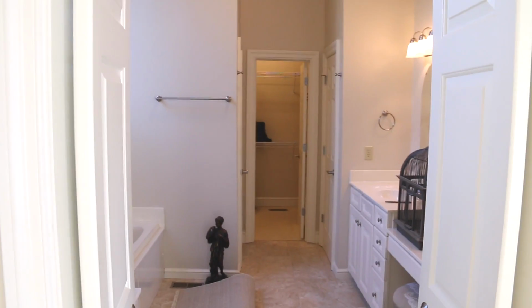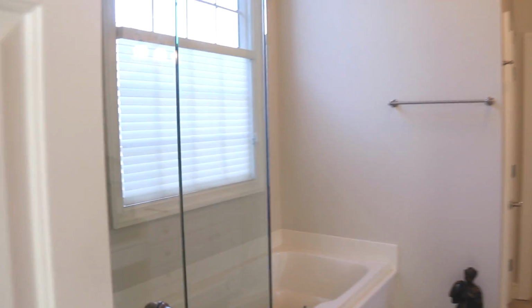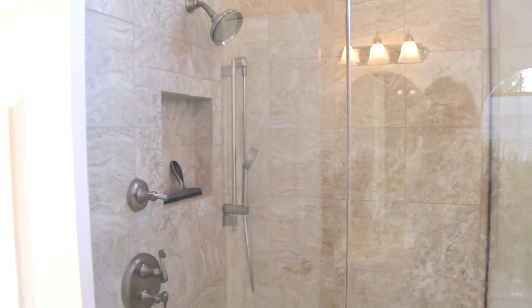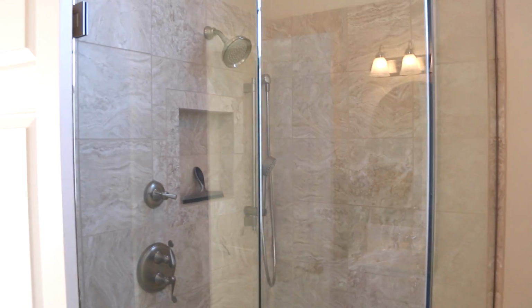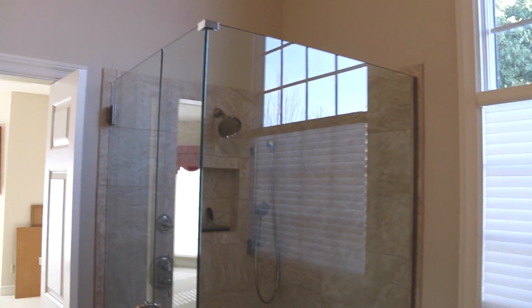There's a lot of amazing things about this bathroom. Just look at it. It's so beautiful. There's a walk-in shower and a bathtub. This is definitely a deal breaker. Like if a house wouldn't have had a bathtub period anywhere, I wouldn't have wanted it. I love having a bathtub.